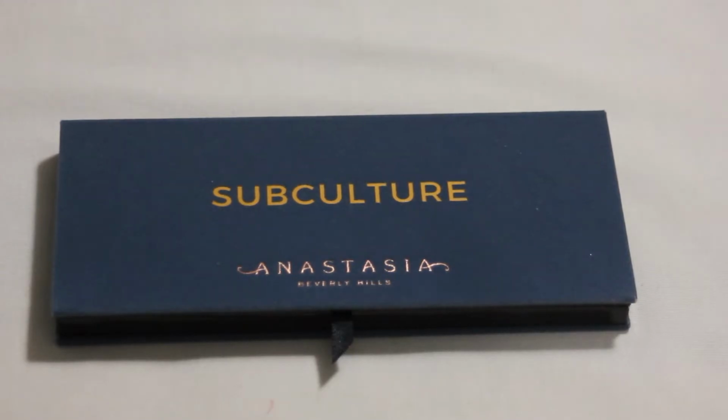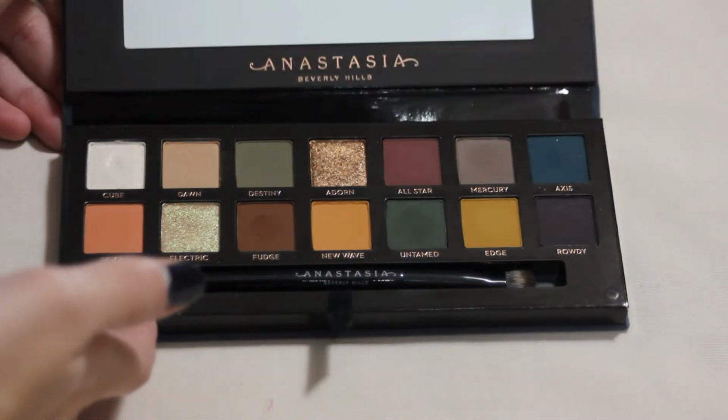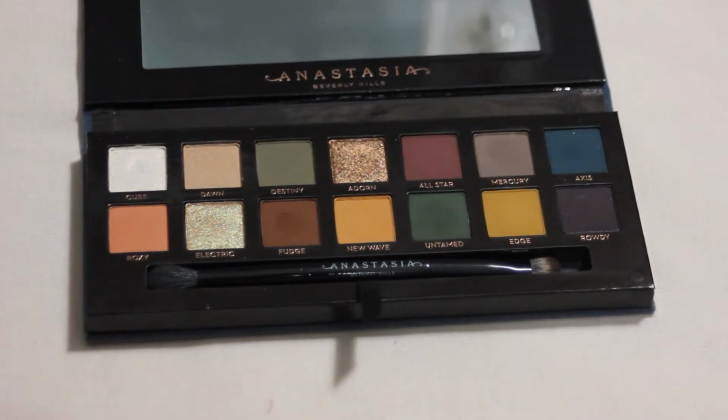So the first palette I want to talk about is my ABH Subculture palette. This is the first one that I used this past month. So here is what this one looks like on the inside. So I will insert a picture of the look that I created.